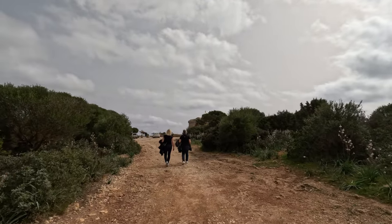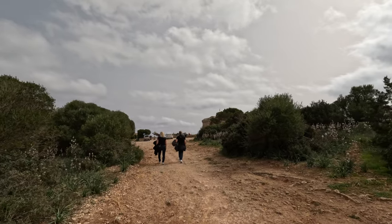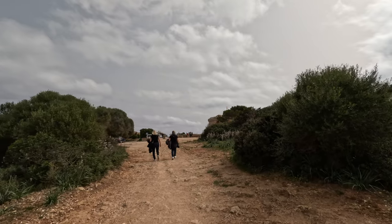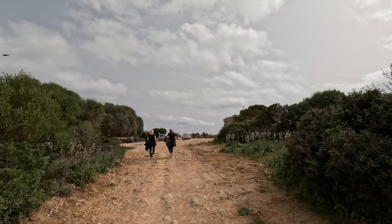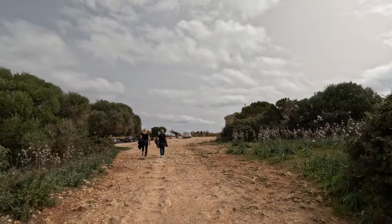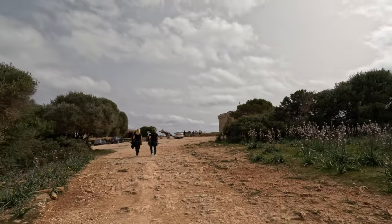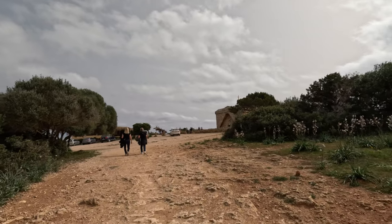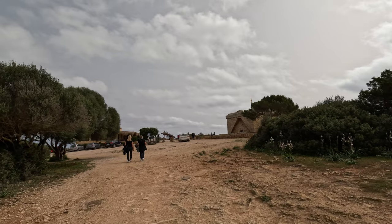Some parasols and some chairs and P for parking. Oh my goodness, could we have driven here? I'll have to send Anita back for the car. I didn't know you could drive here. Obviously not this way.